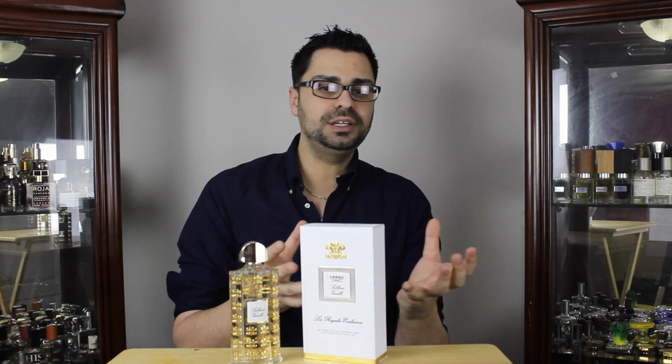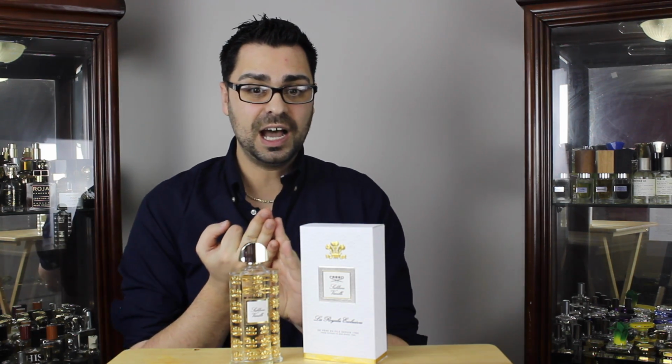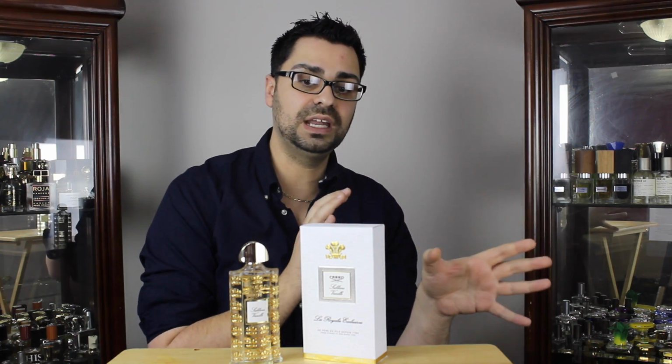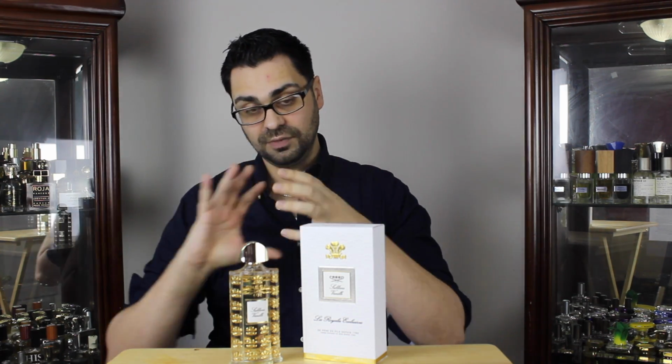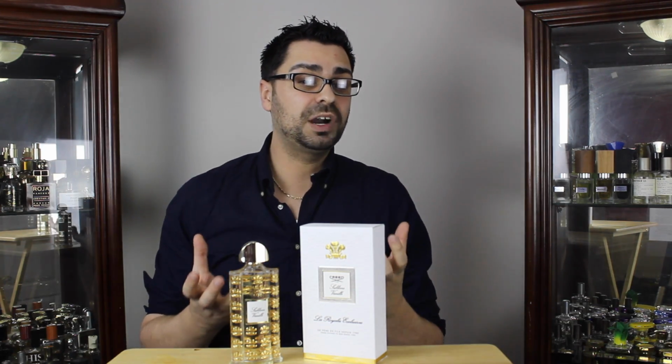which isn't really too gourmandish, too deep, even too sweet. It's a vanilla that does not amplify too much of one facet of vanilla. It shows many aspects of the vanilla bean, and to be quite honest with you, it's a perfect balance.